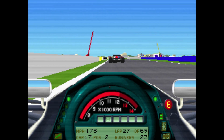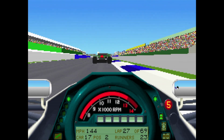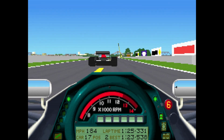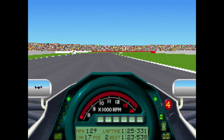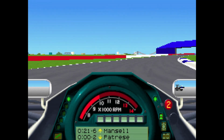Ooh. I'm playing with fire here. Absolutely playing with fire on lap 27. Got a nice little bump from Patrese. Right, just going to go right around the outside of Tarquini's turn 1 and get away from this nonsense.